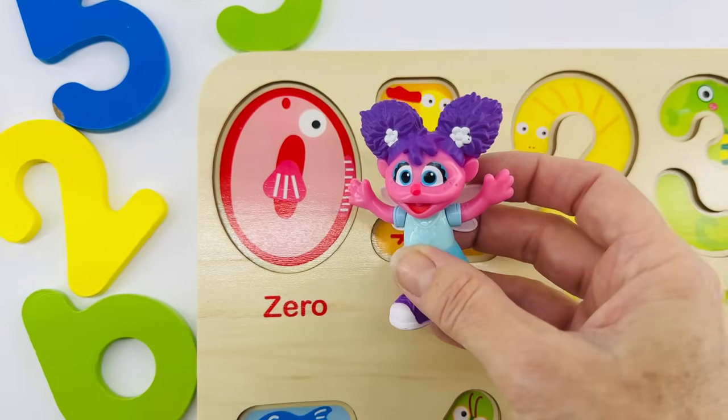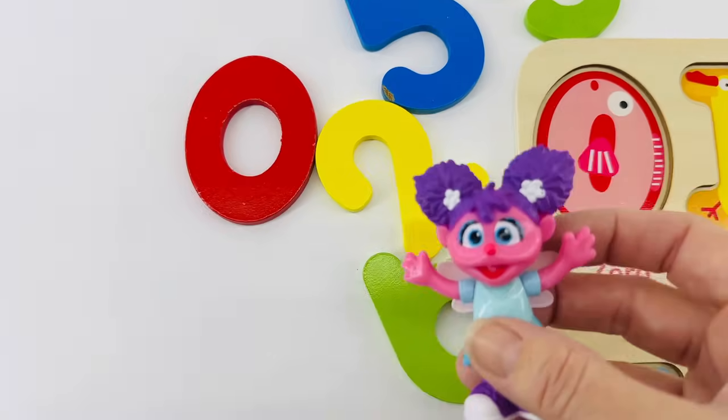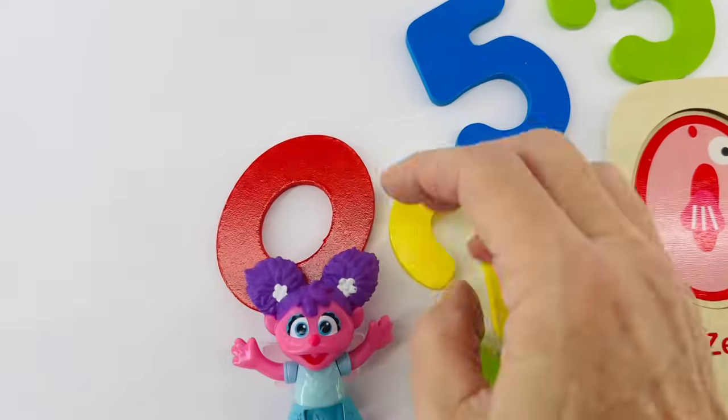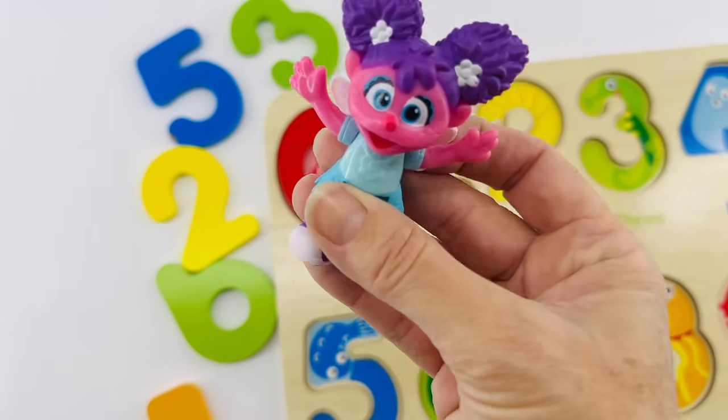First, we need to find the number 0. Okay, it's round and it's red. Yes, there it is, the number 0. Okay, Abby, help us out. Put it right there. Abby, will you help us find number 1 now?